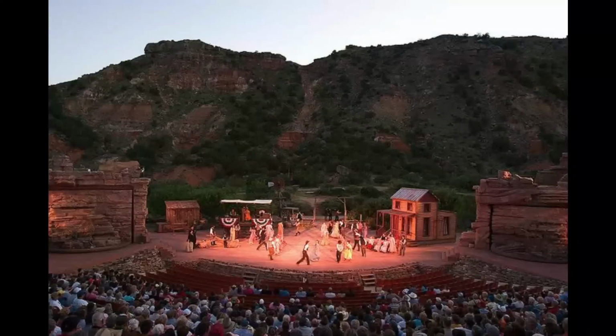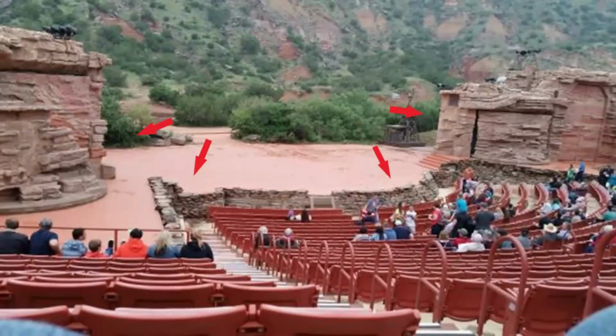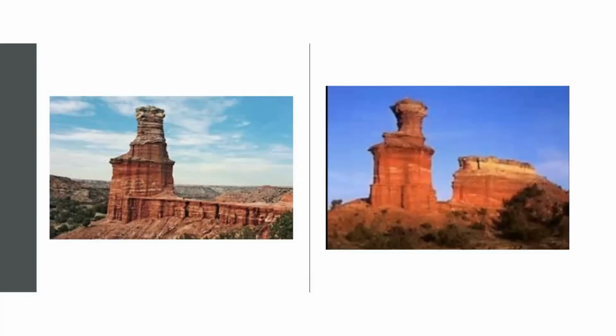Here you can see the Texas musical in the summer with the history of Texas we have been taught. In the park's outdoor amphitheater, I noticed the stonemasonry all around the amphitheater stage. The feature in the canyon, known as the Lighthouse, on the left, has a twin in Big Bend National Park in South Texas on the right.